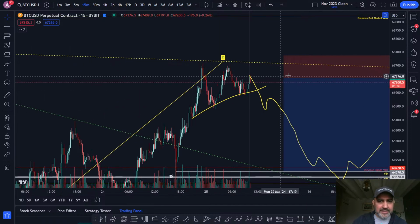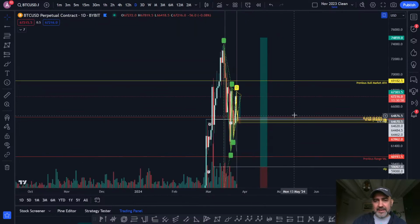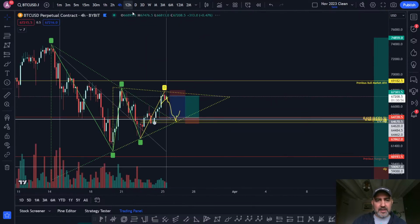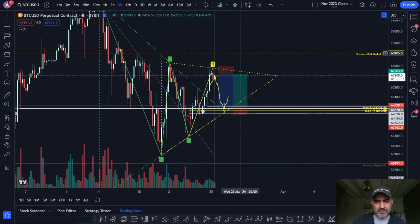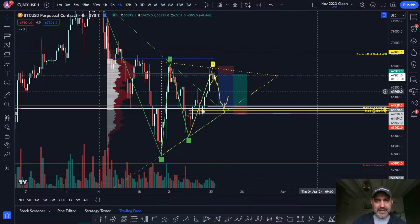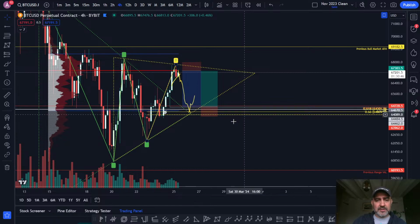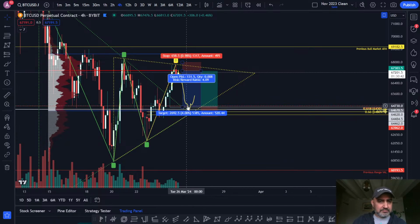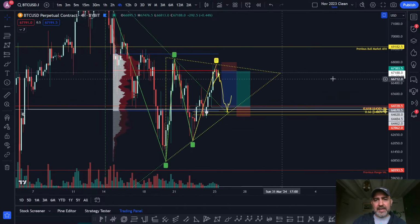I think that's Bitcoin. Unless anyone has any questions, I don't really have anything more to say, except that I'm contemplating that we come down here. I'm in a short at the moment. We have an easy invalidation, this pivot that's potentially just been put in now. If we come down to this area of interest here, I'm going to close my short, and I'll be looking to take a long.